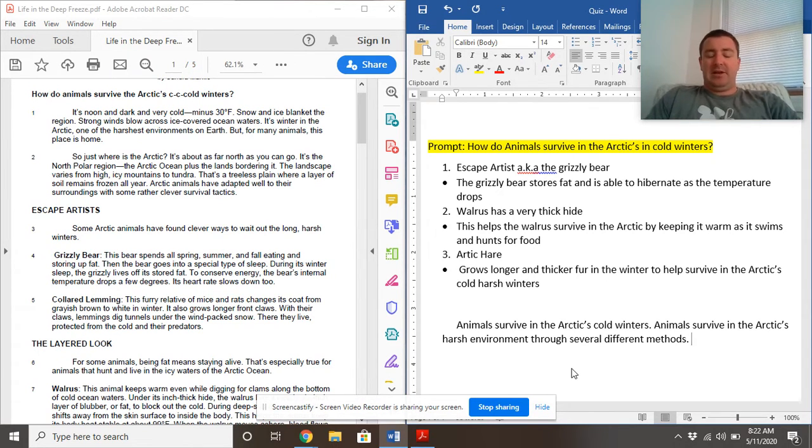Okay, so again, you need more time to pause the video. Let's go ahead and talk about the grizzly bear. I'm going to start with "for example," and after "for example," because I'm listing off an animal here, I'm going to use a comma. So, for example, comma, the grizzly bear.